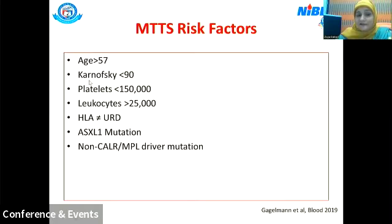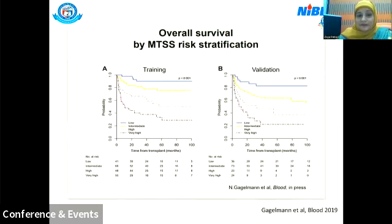And these risk factors included age more than 57 years, Karnofsky score of less than 90, platelet count of less than 150, leukocyte count of more than 25, HLA-matched versus unmatched donor transplants, the presence of ASXL1 mutation, and non-CALR/MPL mutations. All these variables were incorporated into a 4-level MTSS score, and 4 risk categories were defined, which were the low, intermediate, high, and very high risk categories.